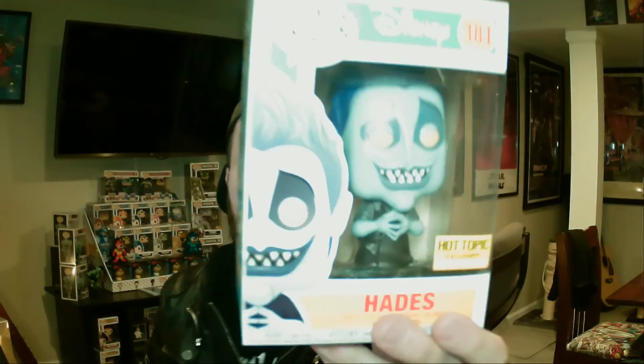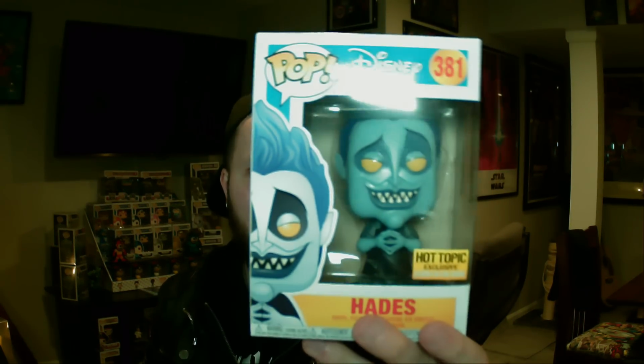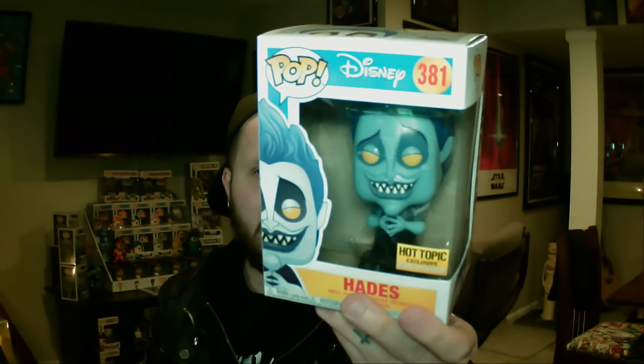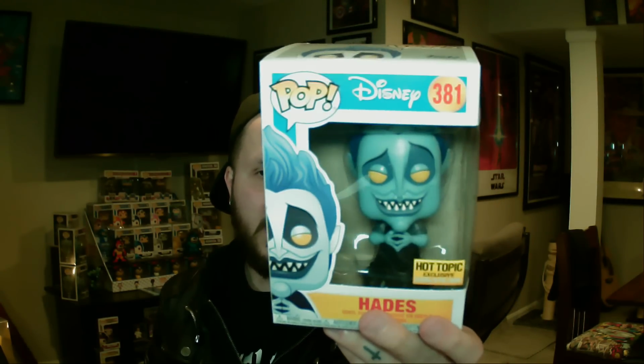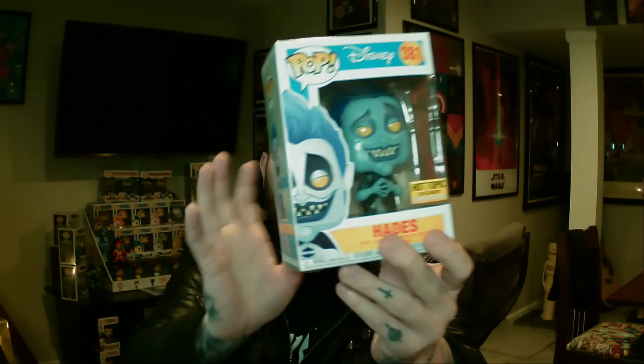So the Pop that I had mentioned before that was the big hunt of the week was obviously Hades. This Hades, not this one, the Chase version. This guy is really neat. I really like this one. This is glow in the dark. We have already glowed this Hades. He looks really, really neat. You've probably seen it all over the internet. Happy to get this guy.